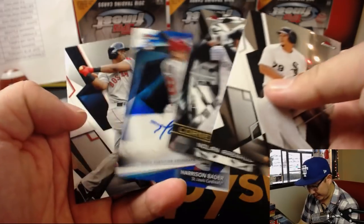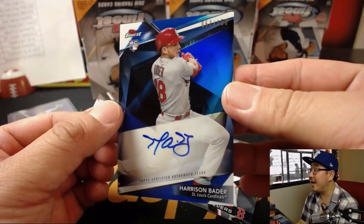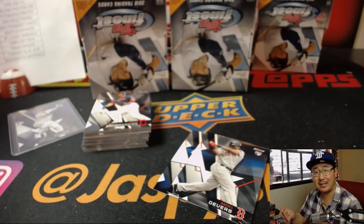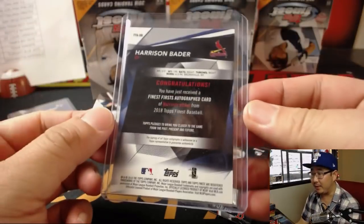And your autograph is Harrison Bader. 53 out of 150. Nice autograph for the Redbirds. That goes to Josh Exline. The Cardinals, Harrison Bader having a nice season. Nice rookie campaign.